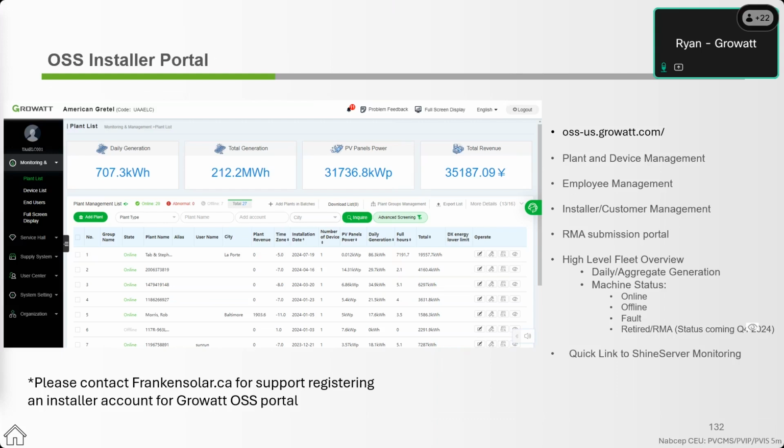And our hope is to have this integrated with the in-the-field phone app as well long term, but that's more of a Q1, Q2 upgrade. And then finally, just a high-level fleet overview, again, daily and aggregate generation, machine status, if it's online, offline, if there's a fault. And then we're adding an additional status for the device list, which is a retired status, basically letting you know that a machine is offline, but offline purposefully and previously associated with a project. Again, for better internal tracking and identifying if you have a site with repeat problems and so on.